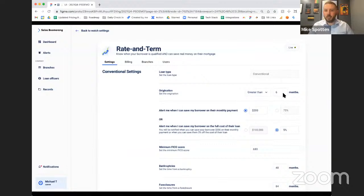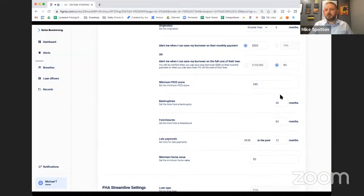In this case, it's conventional. The origination, you want to make sure that it's been originated for at least 6 months in this case. And then you can be alerted when that borrower can save $200 a month on their payment, or we also alert when the borrower can save over the course of their loan. So you can set this or the previous as either percentage based or dollar based, and that allows us to alert you when those things are possible. This is something that we're really excited about.